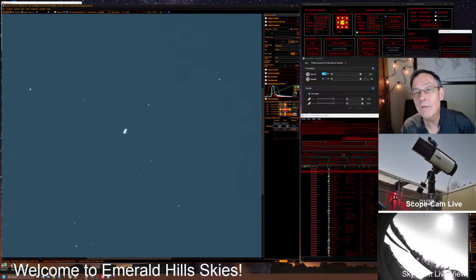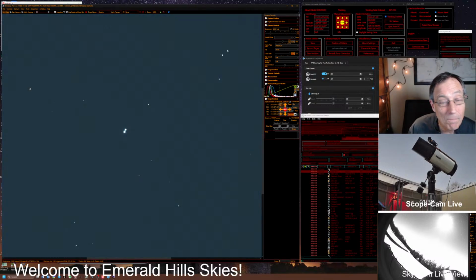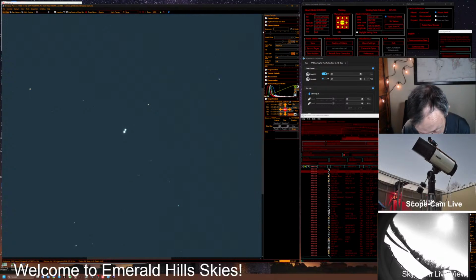We're not stacking these. We're just seeing these at the raw 3-second captures, and we've got the gain at 400. So they're pretty bright. I suppose we could drop down the time a little bit so that we don't have quite that much glare. Yeah, that's going to darken it up a little bit. Let's go down to 1-second captures.